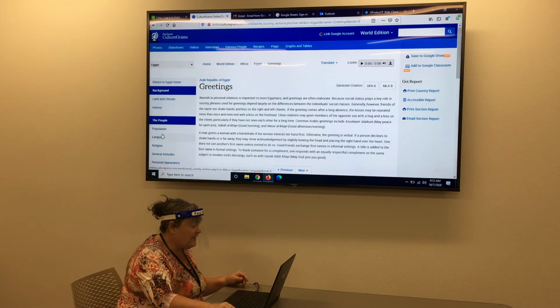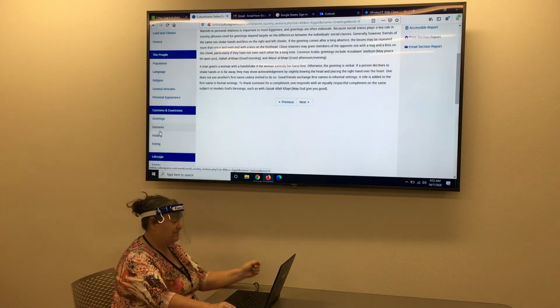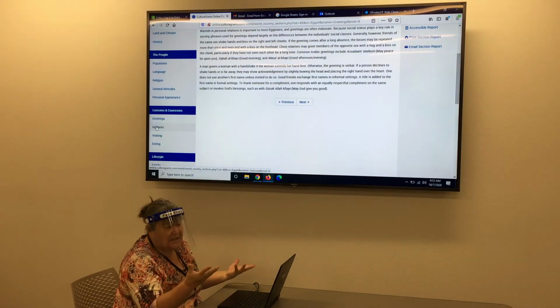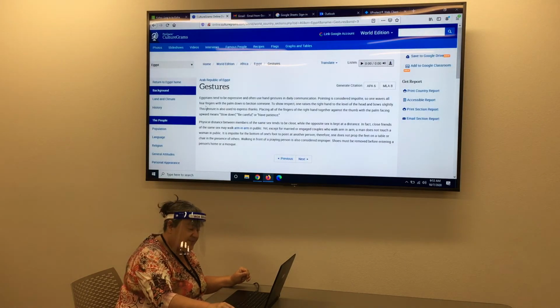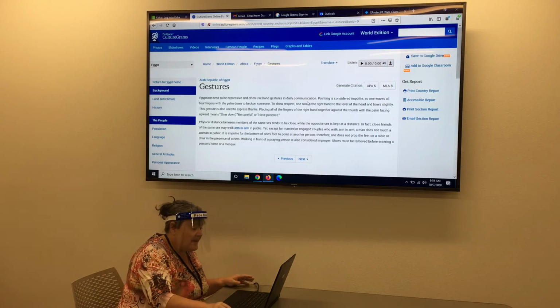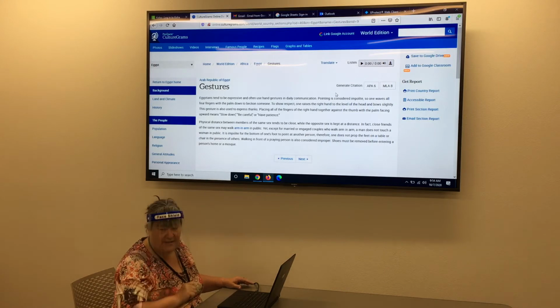Interesting. The one I really liked was this one, gestures. I use my hands a lot when I talk, and most people understand that. Egyptians tend to be expressive and often use hand gestures in daily communication, just like me. But pointing is considered impolite.